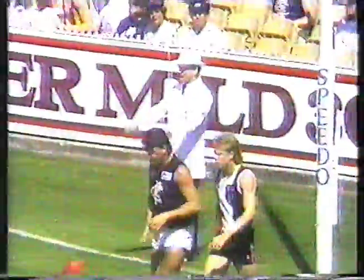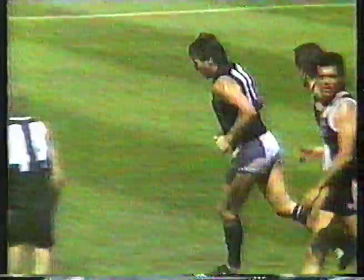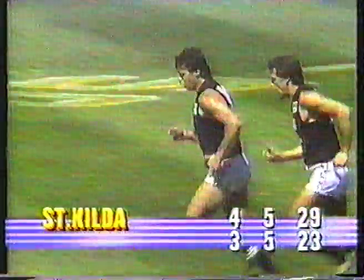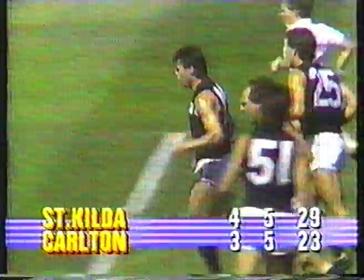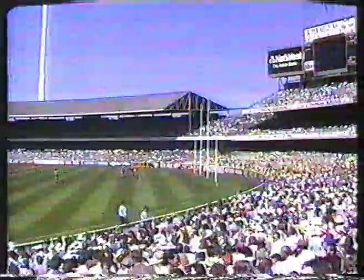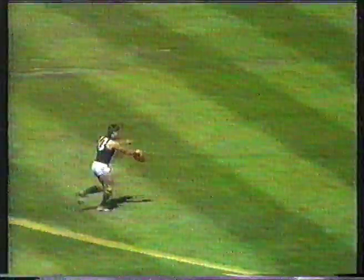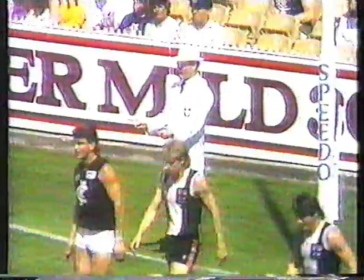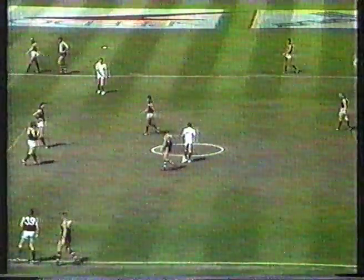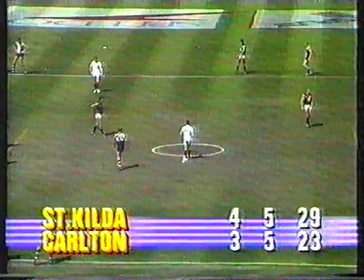And he does, and he puts it right through the middle. Great kick to Brad Shine. Another Carlton player with a lot of senior experience. Oh, well, a bit of senior experience, not a lot, but he looks a lot like Wayne Blackwell. And here's the kick for goal from about 45 metres out. And he put it right through the middle. So Carlton now kicked 3 goals 5 to St Kilda's 4 goals 5. And we're at the 26-minute mark of the first quarter.